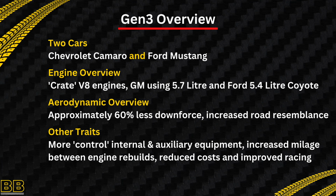In terms of engines, we're moving away from the bespoke custom built engines. We're still running V8s, but they're going to be largely crate motors. GM are going to be using a 5.7 litre in the Camaro, and Ford are going to be using a 5.4 litre Coyote engine in their Mustang. These Gen 3 engines are expected to produce about 50 horsepower less than the outgoing Gen 2 power plants, but the Gen 3 cars will also have a lot less drag, meaning the Camaro and the Mustang should still be clipping 300 kilometers per hour down Conrod Straight at the mountain.